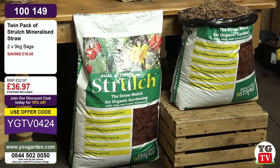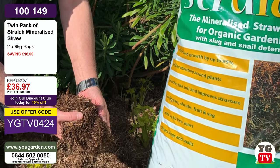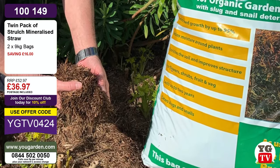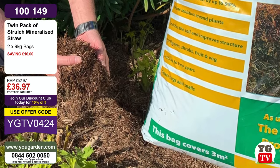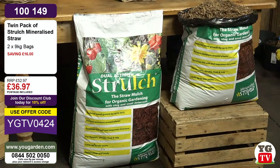And also, it's great this time of year because if you've got a really heavy, sticky soil, you can walk between your plants and all the mud doesn't stick to your boots. You're not treading the mud everywhere. And if you get really heavy rain as well, it doesn't splash the soil onto your patio and your paths and things. So it's a multifaceted product, really. Yeah, and slugs hate it.